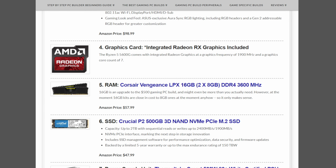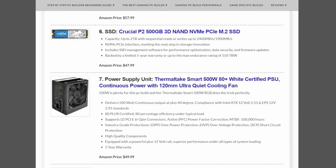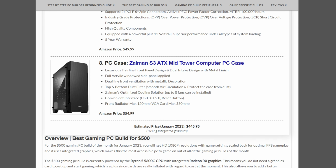But I digress. Memory we have is the Corsair Vengeance LPX 16GB kit, 3600 megahertz memory for $57.99. The storage we have is the Crucial P2 500GB NVMe SSD for $47.99. Power supply to power this build is the Thermaltake Smart 500 watt power supply at $49.99, and the case to throw all the hardware into and put it together is the Zalman S3. Not micro, it's a mid tower. So it's the Zalman S3 mid tower PC case for $54.99.